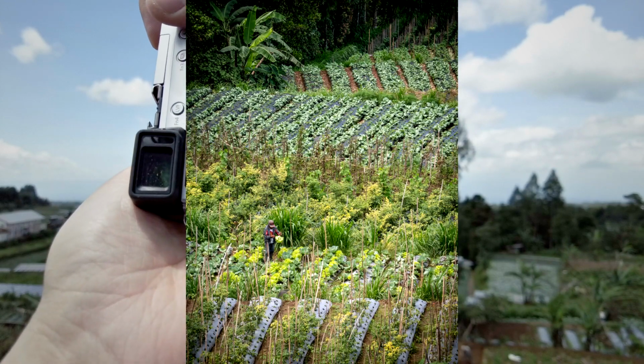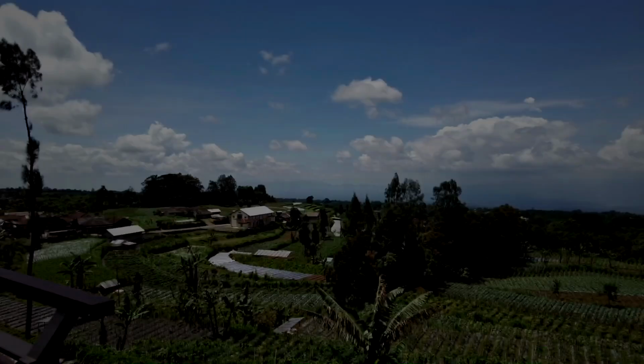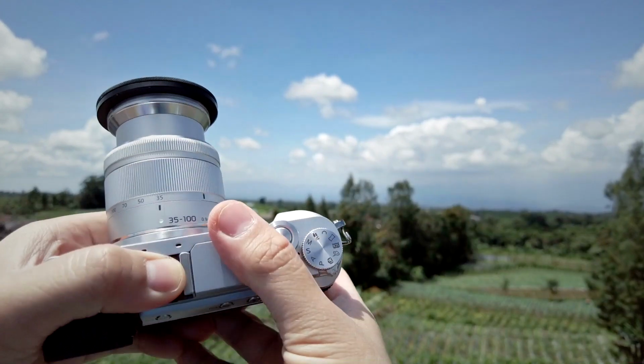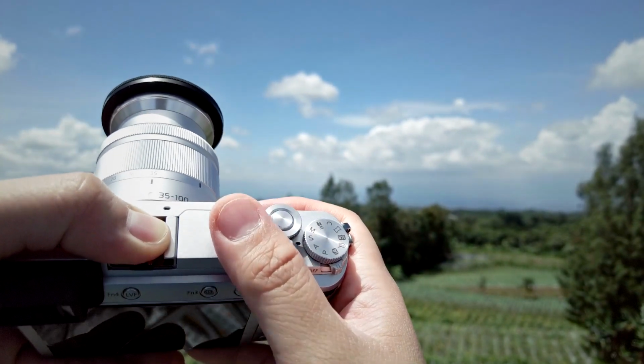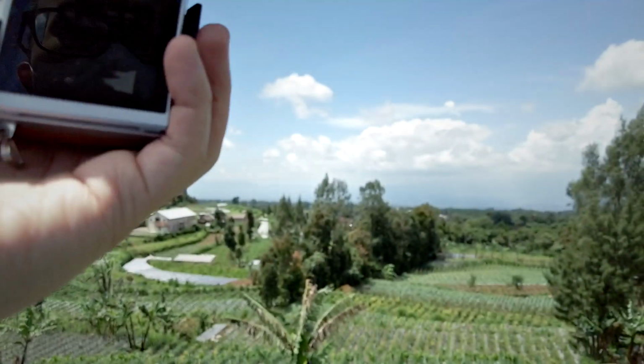I'm just trying to wait until he or she is posing perfectly. One more tight landscape composition with the 35 to 100 again. I'm really enjoying the 35 to 100 today. I think it's such an excellent tight landscape lens, and also for zooming in and for that compression.